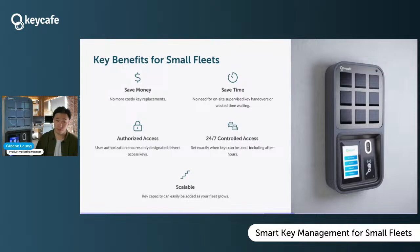We also have 24/7 access. So because it's a self-serve system, you can install the SmartBox somewhere that is accessible to your staff and they can come get their keys whenever they want, assuming you have given them permission to. So you might want to give permission to a day shift that is different from a night shift. But the night shift drivers can still come into the office and get their keys, but say only between 10 p.m. and 5 a.m.